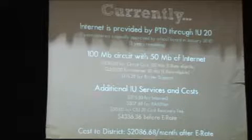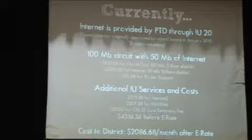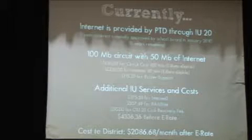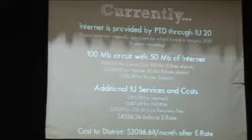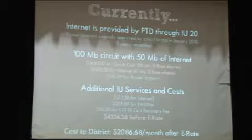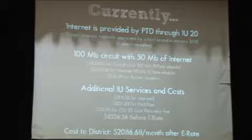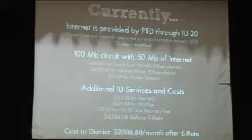As a matter of fact, there's a meeting on Friday that I have with the IU directors. I wanted the meeting, and he's calling the meeting of all the directors of the schools in the IU to see what we can do maybe about some of these costs. But for right now, before E-rate, and there's also a cost recovery fee, the IU charges $50 a month. That's for them doing their portion of E-rate. They charge each district $50 a month for that.